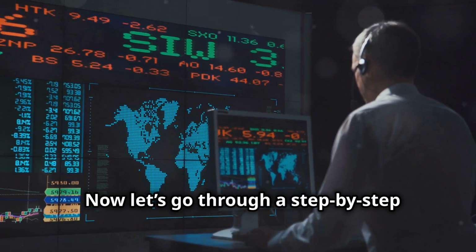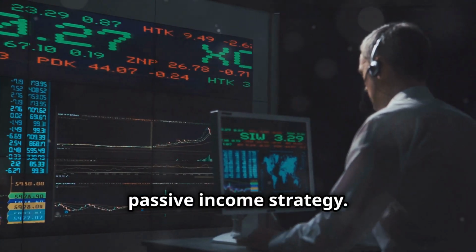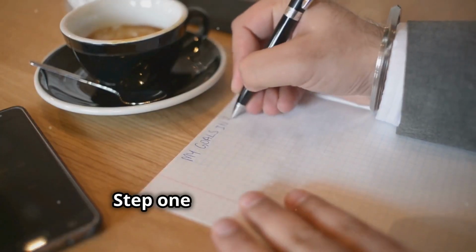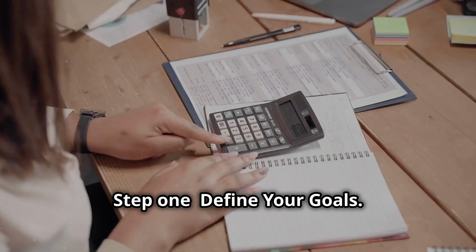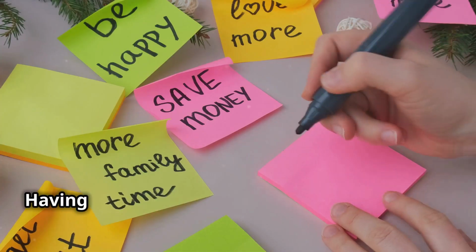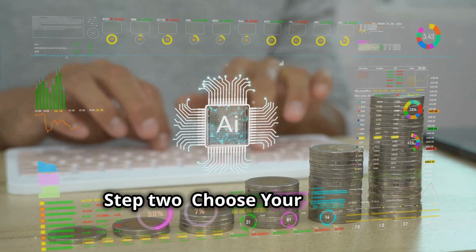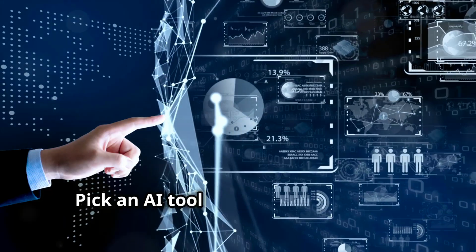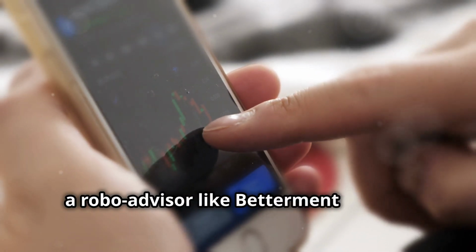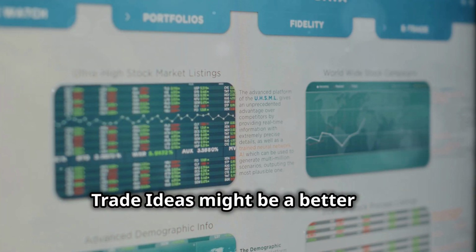Now let's go through a step-by-step guide to setting up your own AI-powered passive income strategy. Follow along and you'll see how easy it can be. Step 1. Define your goals. Determine how much passive income you want to generate and your timeline. Having clear goals will help tailor your strategy. Step 2. Choose your AI tool. Pick an AI tool that suits your needs. If you're new to trading, a robo-advisor like Betterment is great for simplicity. If you want more control, Trade Ideas might be a better fit.